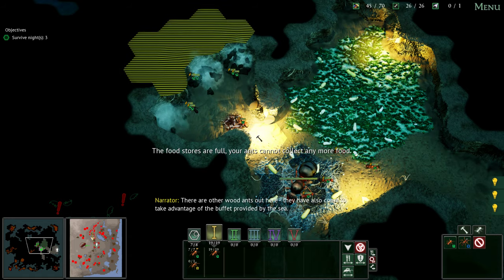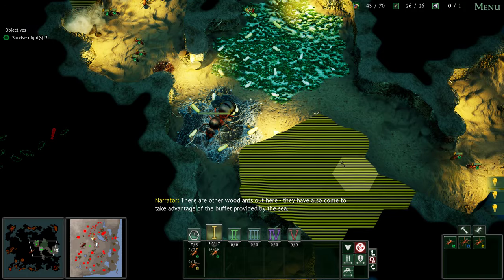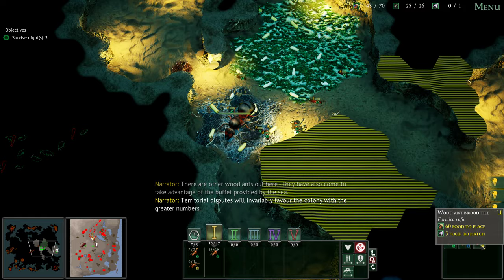There are other wood ants out here. They have also come to take advantage of the buffet provided by the sea. Territorial disputes will invariably favor the colony with the greater numbers.